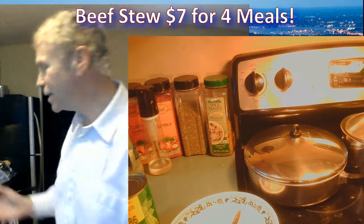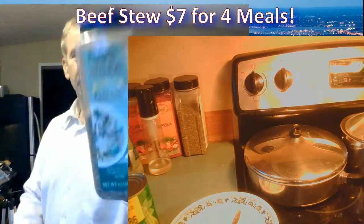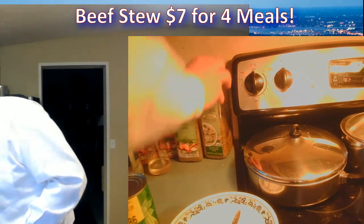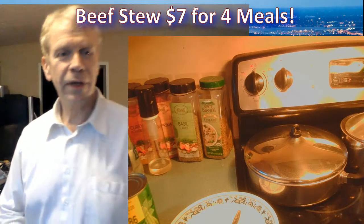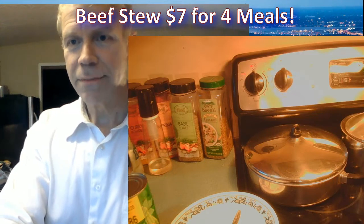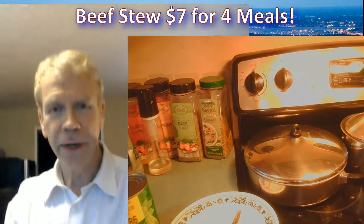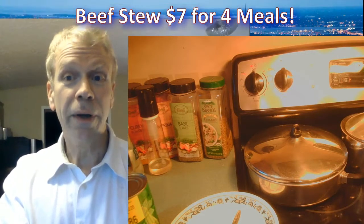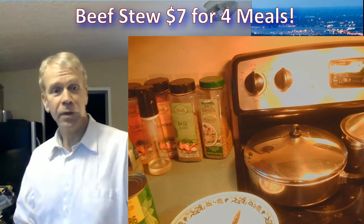My Italian seasoning, let's take a look at that. Organic Italian seasoning, look at that. Isn't that nice? The basil leaves are not organic, but that's okay. Just try to move in the direction of organic whenever you can. It's not really something you want to avoid. I'm a big organic supporter. I'm the guy who brought organic food to America, pretty much. Without my help, I don't think you'd be able to have organic food.